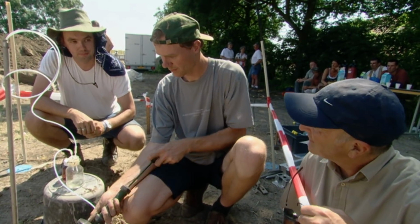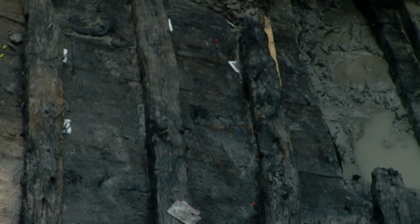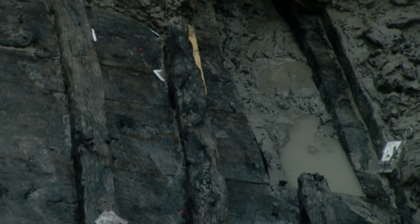Yes, that's it. One of the bonuses of cutting sections out of the boat is that we can now see one of the mortise and tenon joints.